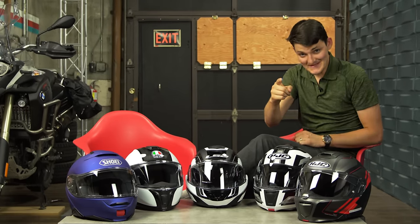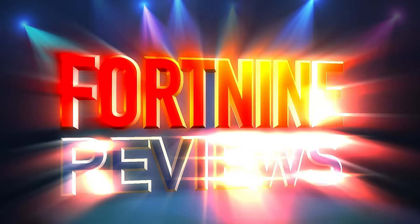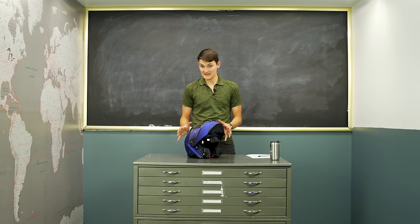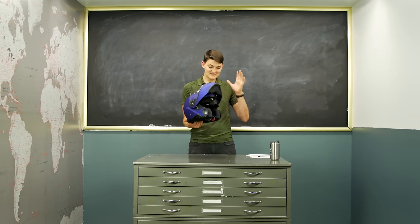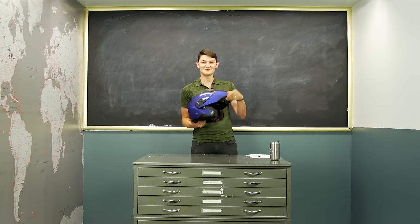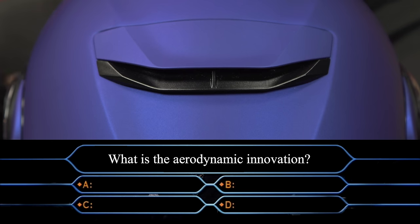It's time to play Who Wants to Be the Best Modulaire? Shoei's all in with the Neotech 2. I'm tired of losing sales to the soundproof Schuberth. They spent 6 years saving the pennies from the original Neotech and spent them on a wind tunnel. What is the aerodynamic innovation?